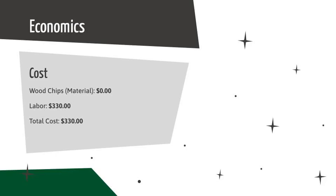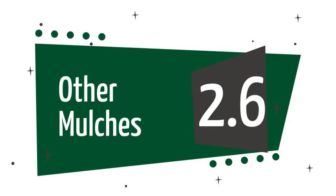So the cost for wood chips as a mulch is $0 for the wood chips themselves. The labor is $330, and I believe that is doing it twice a year. But that does not include removal, so you might end up more in the $500 range there. But I had the total cost of $330. So some other mulches for some scope.